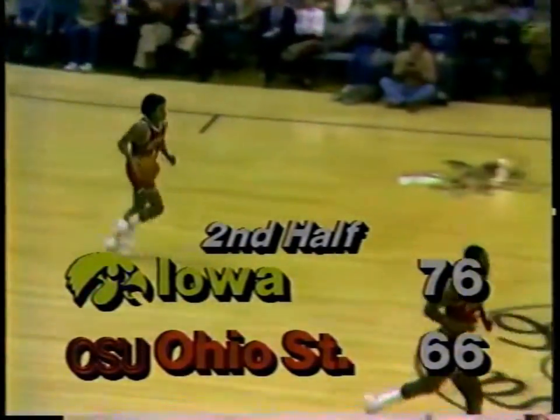5 seconds, 4, 3, 2, 1, and the Iowa Hawkeyes slam the door on the face of the Ohio State Buckeyes. The Hawkeyes beat the Buckeyes 76-66 at the Iowa Fieldhouse.